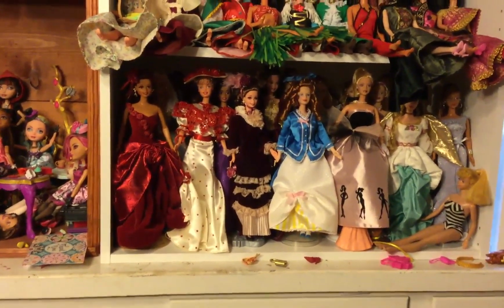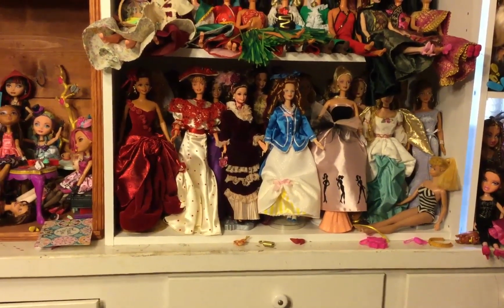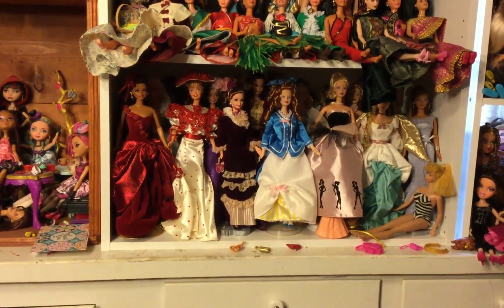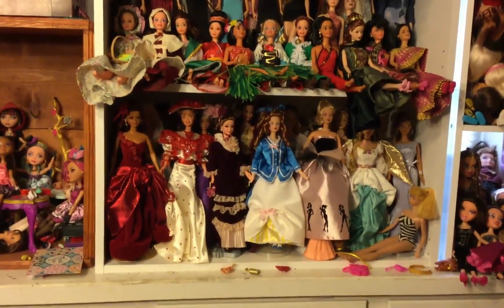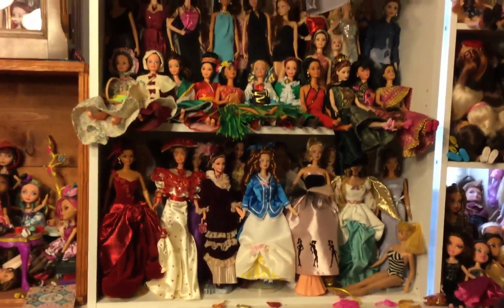There's a lot more that you can't really see that are all the way back there, but I can't really show you guys those because, like I said, this isn't a doll by doll collection video. I've got a lot more dolls back there that you can't really see because of my lighting. But yeah, I've got quite a few dolls. You can only really see the first and second row, but I've got way more back there.